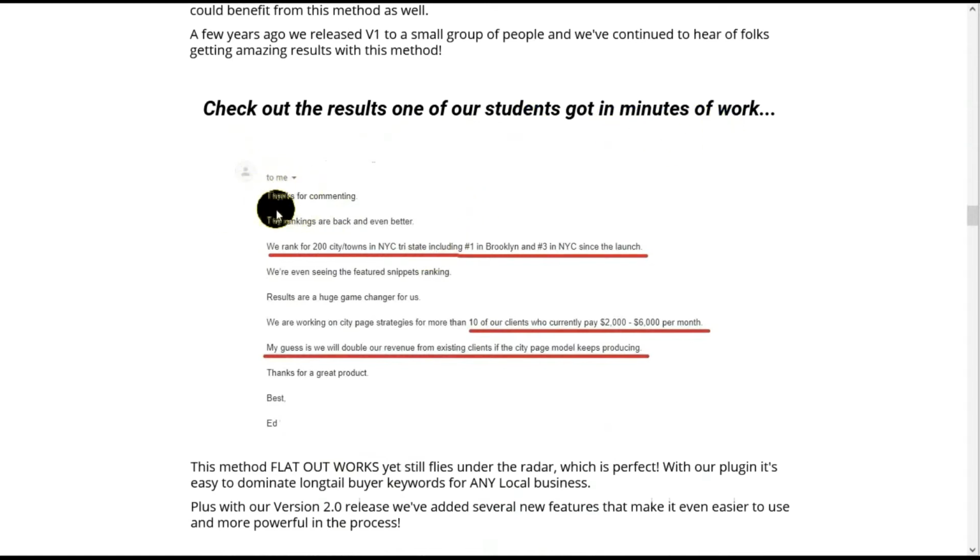Thanks for commenting. The rankings are back, and even better. We rank for 200 cities/towns in New York, tri-state, including number one in Brooklyn and number three in New York since the launch. We're even seeing the featured snippets ranking. Results are a huge game changer for us.